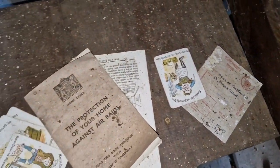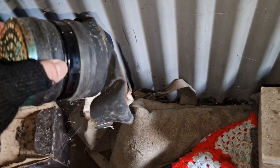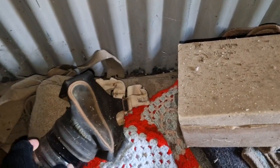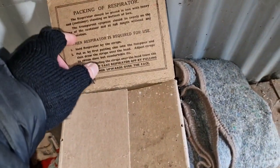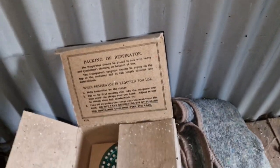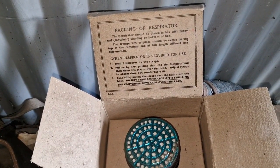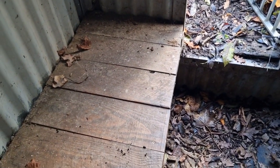Catherine Heslop. Gas mask. It's not just a garden, is it? And this would be your sleeping arrangements.